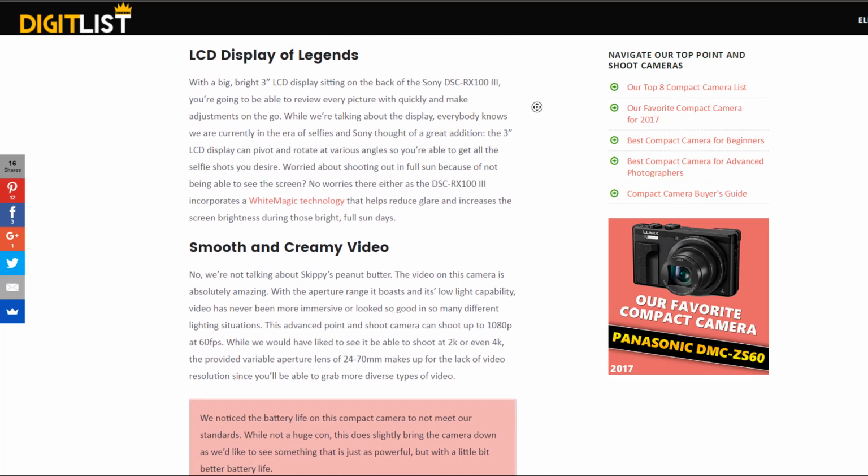So it's got the LCD display of legends. We thought the LCD display on this camera was perfect. It's got a big, bright 3-inch LCD display on the back. So you're going to be able to take photos, quickly make adjustments if you need to, change things like white balance, and be able to do this on the fly rather quickly. The display can also pivot and rotate at various angles, so if you need to get those selfie shots of you and your friends or you and your family, you can definitely do that.